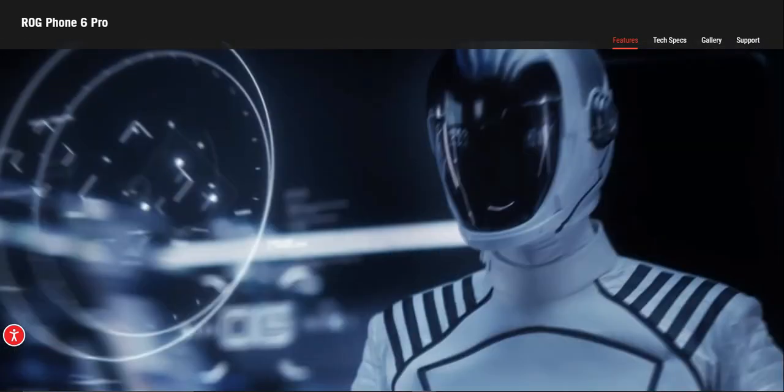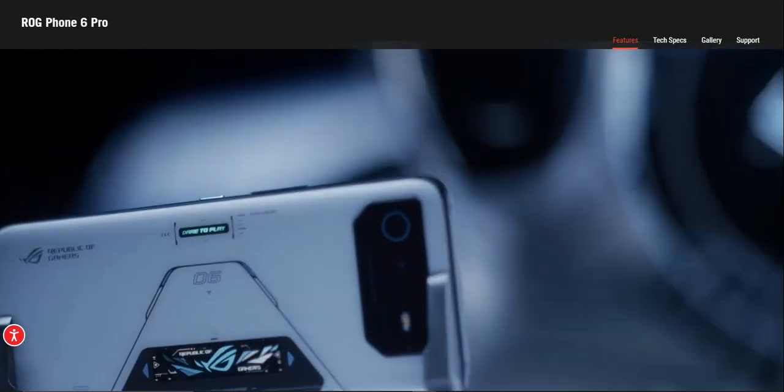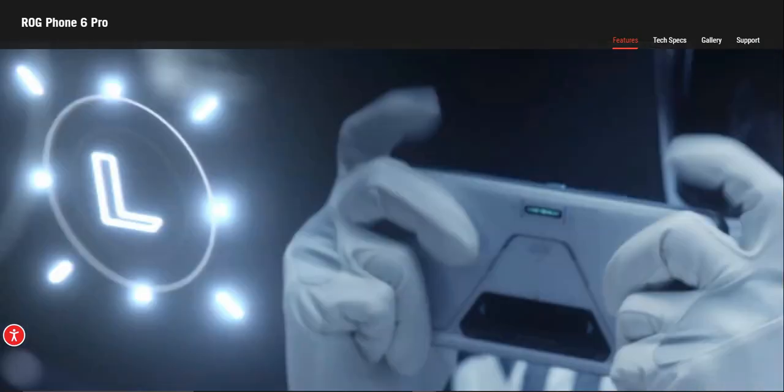Dude, I find this looks really nice. It looks nicer in person. It also has Air Trigger, so pretty cool. So man, that fan just looks nice.